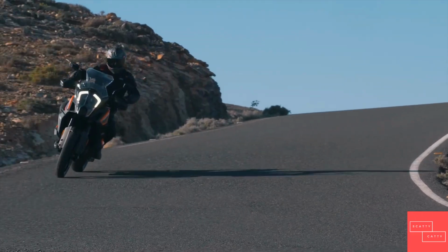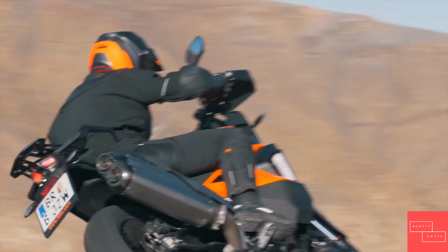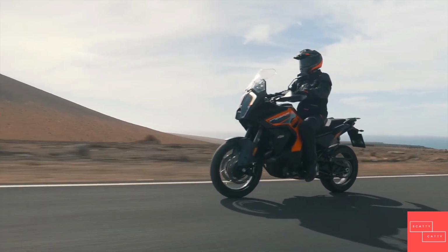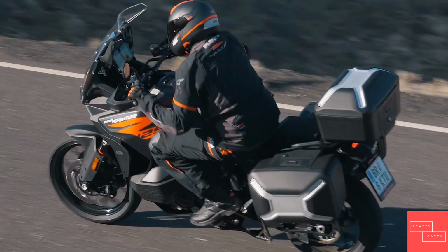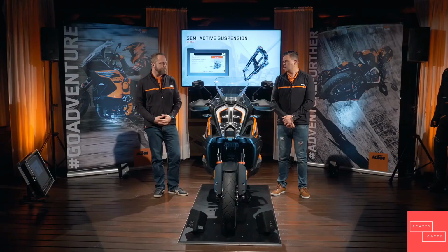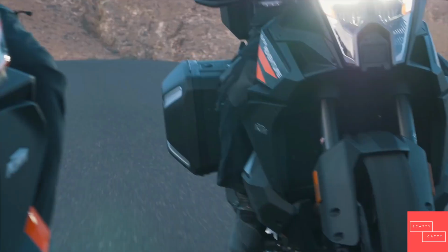It works from bad roads to good roads. It works from smooth cruising to sporty riding. It's the widest mode, and it's basically the base setup of the Super Adventure S. So it's pretty much any speed, any road condition.